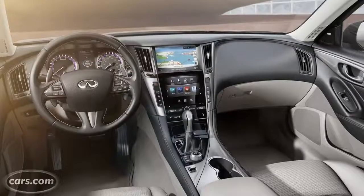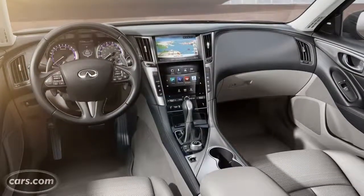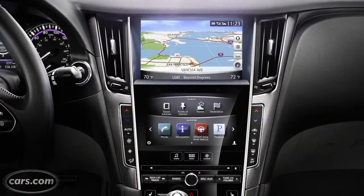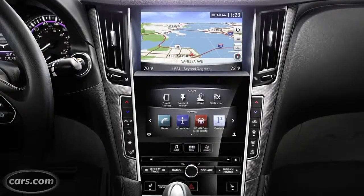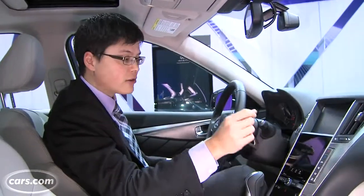Kind of a dual cowl interior here, looks similar to other Infinitis. Two screens here in the center of the dashboard. These are standard, Infiniti says, and they're both touch screens, so one of them can show the map, the other can show controls. Infiniti says that you can touch to swipe things around and zoom in or zoom out the map like you would on your smartphone.